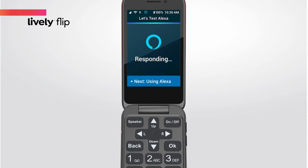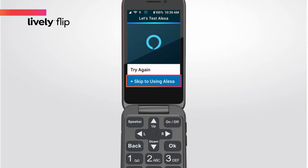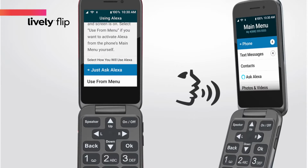In terms of specifications, the Flip 2 boasts an 8-megapixel camera and 16 GB of built-in storage. Alexa integration elevates the user experience with extensive voice functionality. Additional features such as a built-in flashlight and magnifier further enhance its utility. Moreover, the phone prioritizes accessibility with features like enlarged fonts and a text-to-speech option.